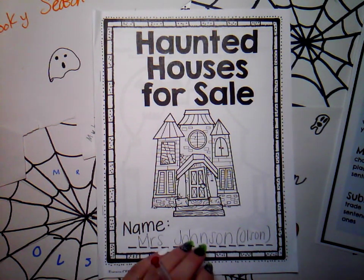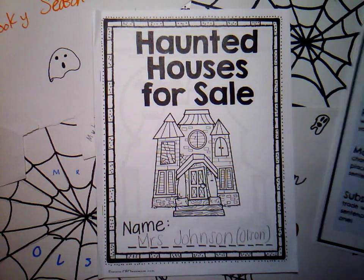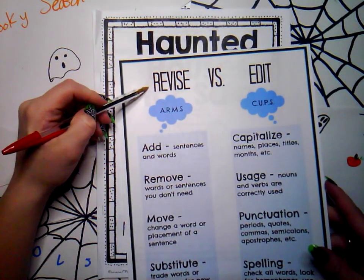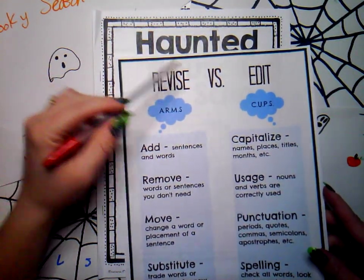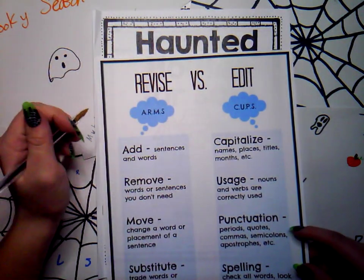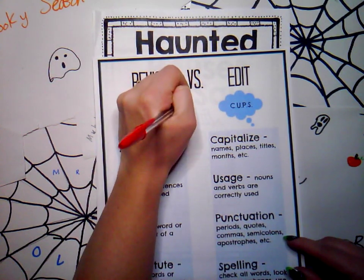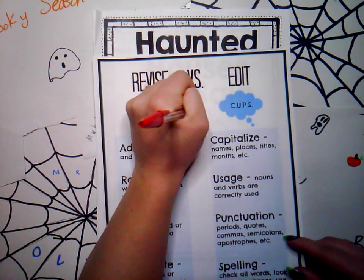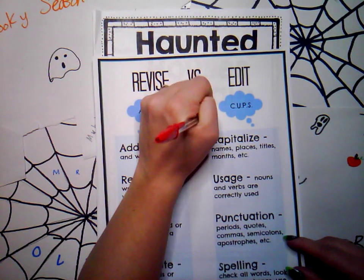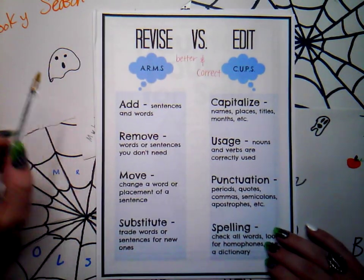All right, friends, so today on our haunted house for sale writing, we are working on revising and editing, okay? Revising and editing. Both of these things make our writing better and correct. Okay, so I'm going to use this list kind of as a guide for me.